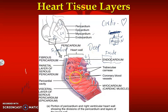This is where all my muscles are, and this is where all my cells are. So these cells need oxygen too. If these cells don't get oxygen and begin to die, that's what we call a heart attack, okay, or myocardial infarction, okay. So that was a big deal. So we got my endocardium on the inside, myocardium in the muscle layer. Now let's talk about the outside.